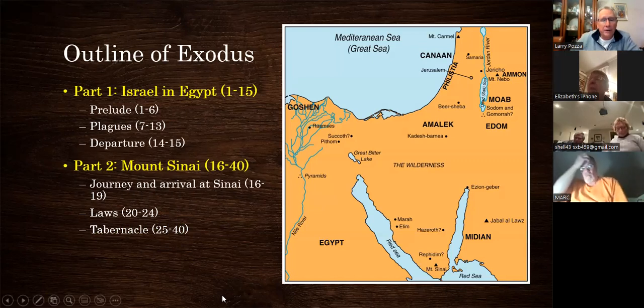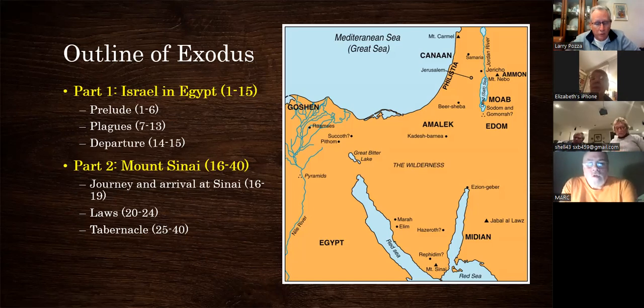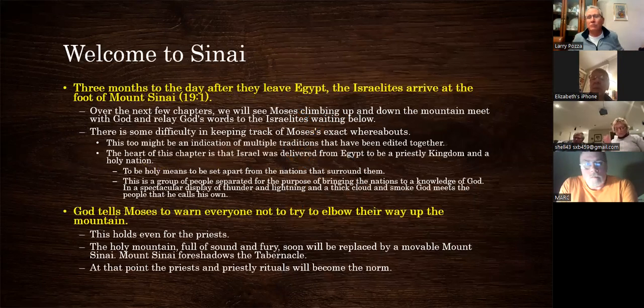And then you'll see at the end of the book, there's a lot of instructions about the building of the tabernacle. So we spent a lot of time in part one, in chapters 1 through 15. We're going to take just tonight and a couple more times in this study to finish the rest of the book. And the reason being is the law code that we see in this section of Exodus has a lot of sundry laws that are quite difficult to get our hands around. But what I want to do tonight is give you some big pictures of how to think about them.